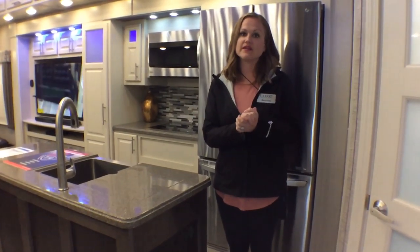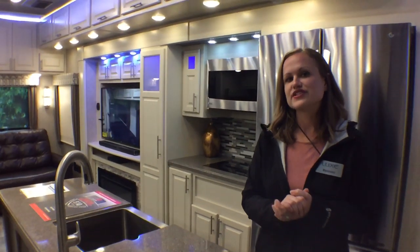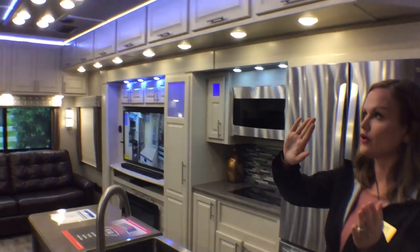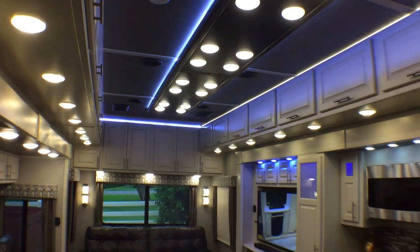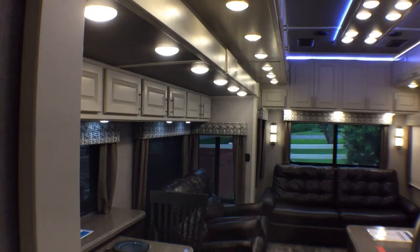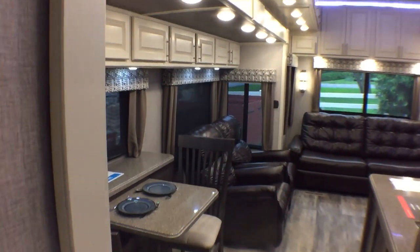I'm in the 38 GFB. This is our bath and a half gold. So our gold line is going to be standard with the attic storage, so they're going to have all of these cabinetry overheads up top. Our slide rooms in the gold are physically about a foot shorter, so we can accomplish this. This has a massive amount of storage in this model here.